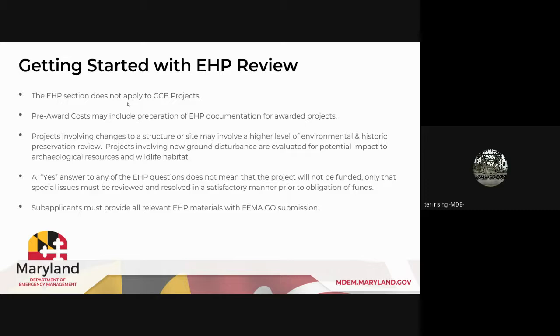So your project may be, in a particular area, a historic district, it may have some caveat that goes with it, but that's not necessarily an issue. You just need to make sure that whatever your project is, any impacts that may be associated with it, considerations are addressed in this process. You also must provide all of the relevant EHP materials with the FEMA Go submission. So everything that you need must be attached. And when they are reviewed, if they are not, that means the application is essentially missing a very important piece of the puzzle.